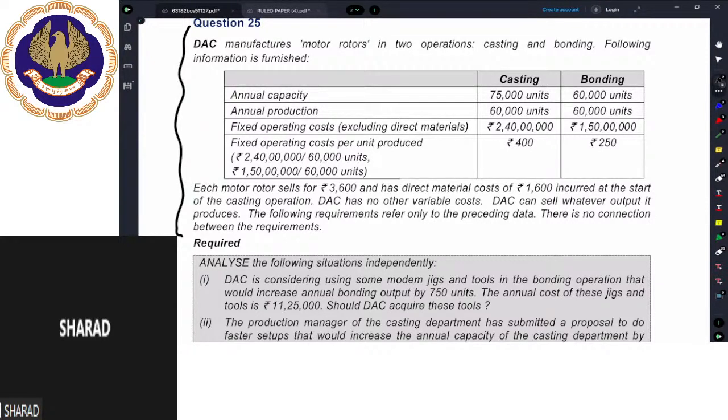Okay, beta, very good. The concept of theory of constraint will be applicable in this particular question. Why theory of constraint? I will provide you the hint. Let's read out the question, beta. DAC manufacture motor rotors in two operations, casting and bonding. Following information is furnished. So there are two operations, casting and bonding.